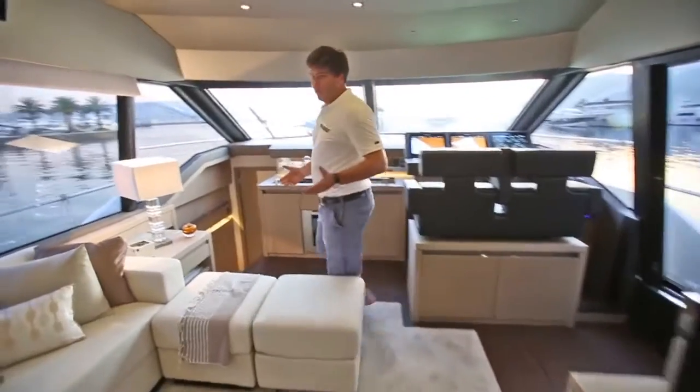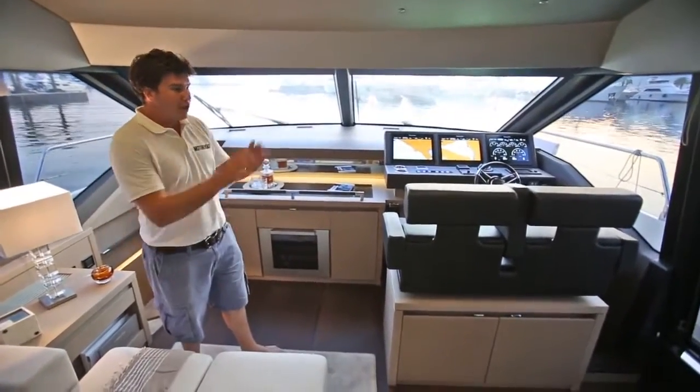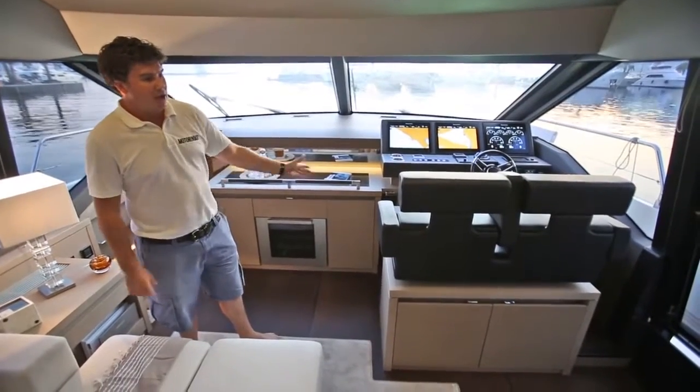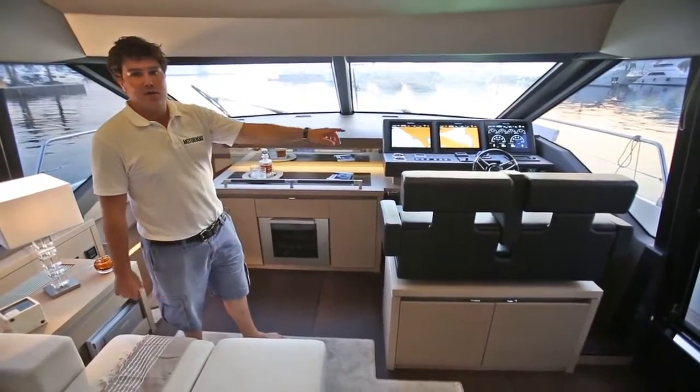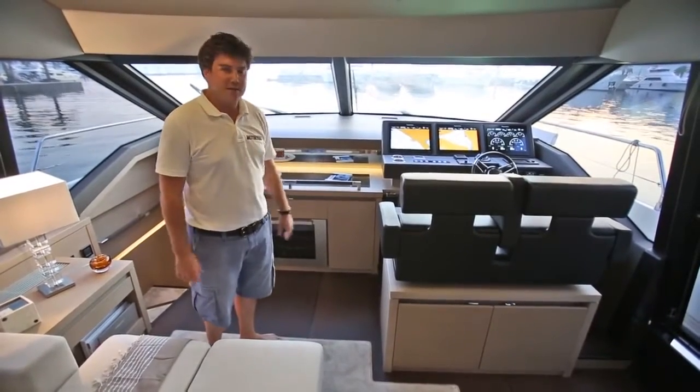And then of course you have the helm. And the best thing I think about the helm is this side door, because it's really big, very easy to use. You can open it up, talk to crew, and you can even use the IPS joystick while you've got your head just poking outside so you can see where you're going.